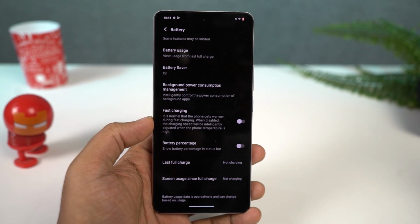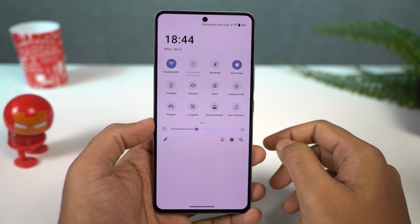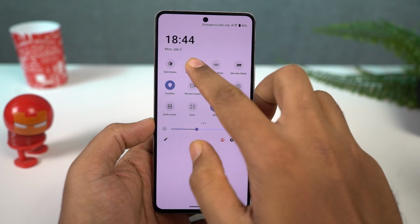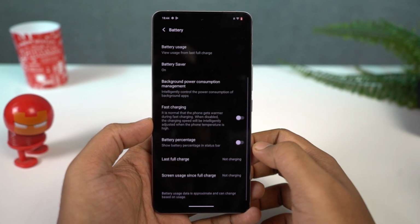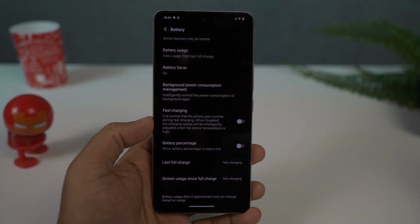So if you are running low on battery, say 5 or 10%, and you don't want your phone to switch off for 2 to 3 hours more, I would suggest you to turn on the super power saving mode. It works and it is really useful. Next, we have one-handed mode.